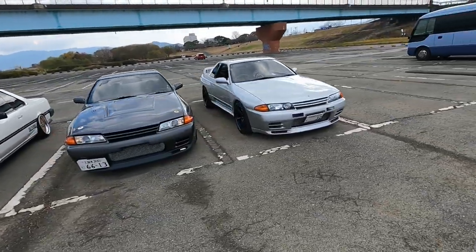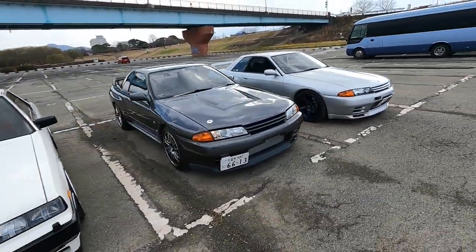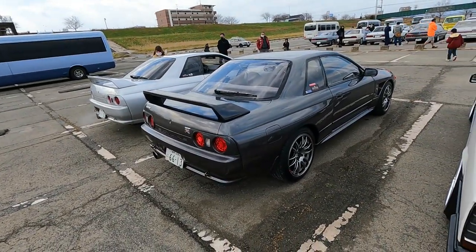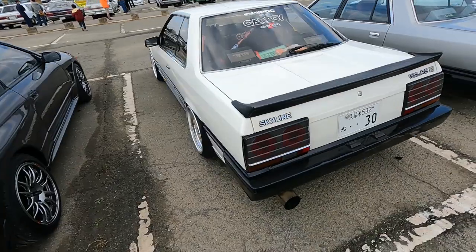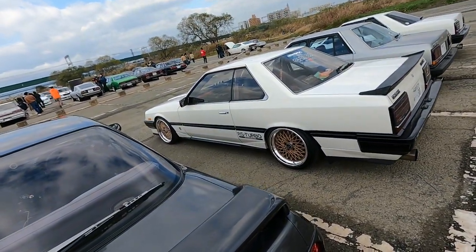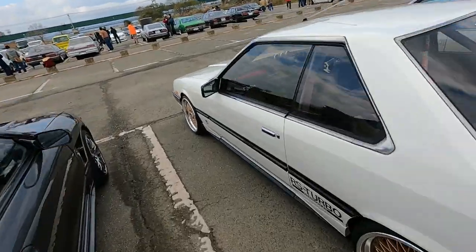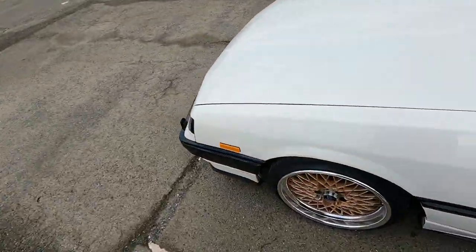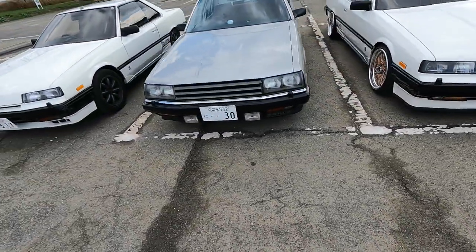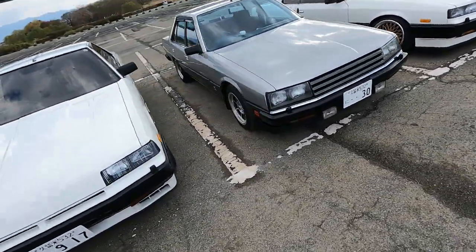R32 GTRs, a couple of absolutely nice ones. Please note the lack of R31. R32s, and then it's R30s from here on. And this thing is clean as, people. RS Turbo Intercooler, Tekkaman. It's got the iron mask face, and then you've got the face that I like. I like this one, people. I like this a lot.